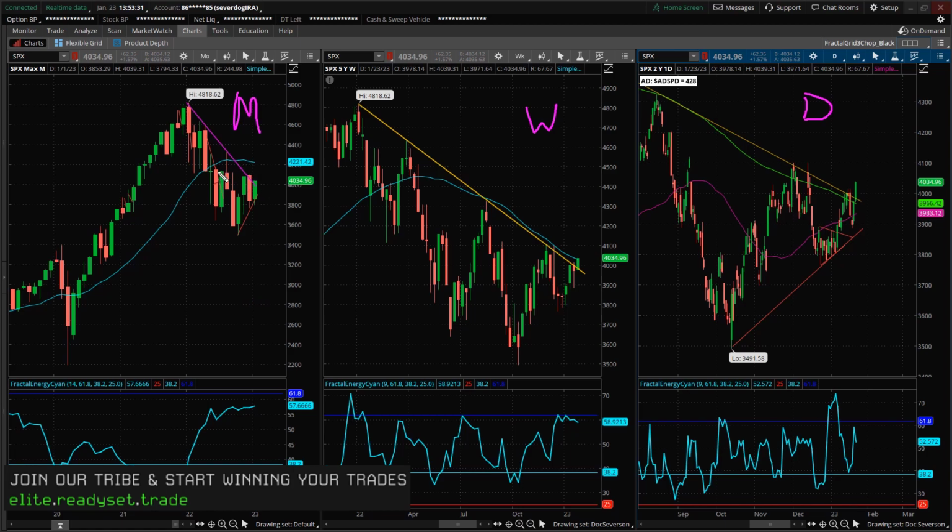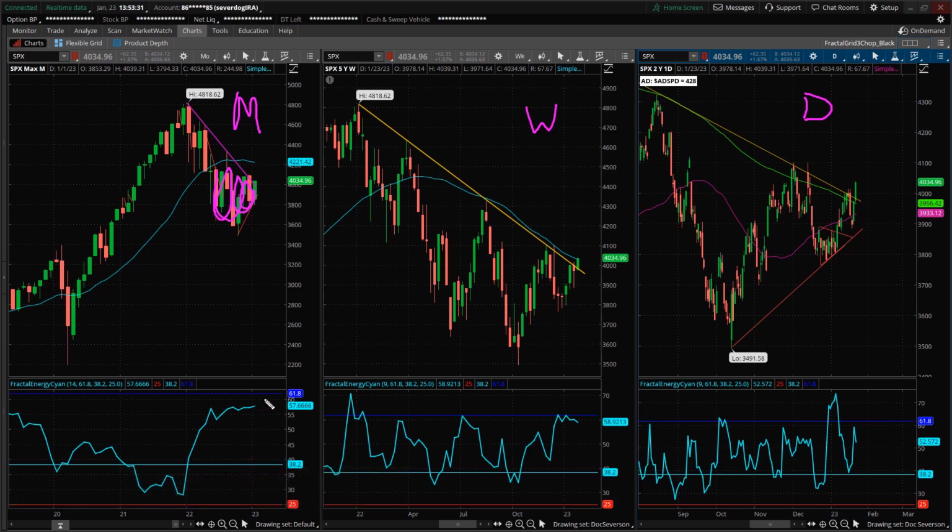So we have, over the last several months, price has gone really nowhere on the S&P 500. And because of this, we have a lot of nonlinear action. And as far as the energy of this market, it is full. It is ready to go. There's a lot of potential energy for the next move.